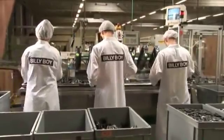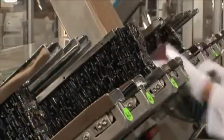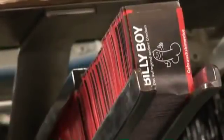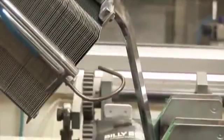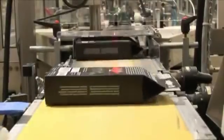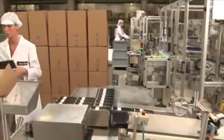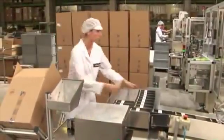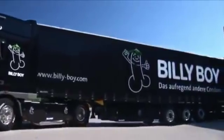Mapa also employs state-of-the-art technology for packaging the condoms. Every final package is automatically fitted with a manual outlining the correct use of the condoms, the lot number and the expiration date. The correct weight of its contents is also checked. Next, the packs are packaged into the respective sales units and into cardboard boxes. Finally, the condoms are sent out to the retailers and thus to consumers all over the world.